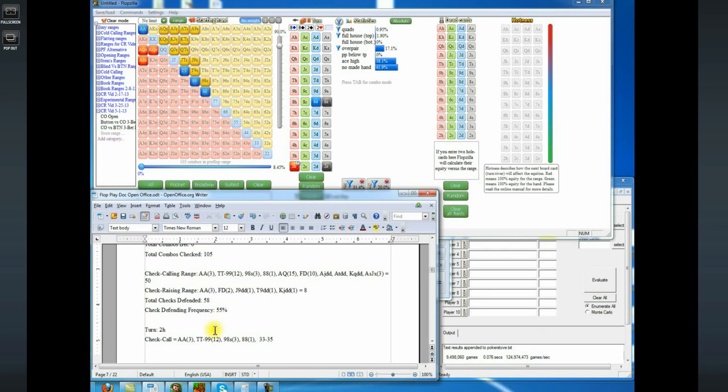And then, you know, we would check-call with some flush draws and ace-queen. So let's just say 10, ace-queen, 15. I want to see how many combos that gets us. So that gets us 3, 15, 18, 19, 29, 44. So that's way too many. So let's cut down some ace-queen. Let's say we check-call with like 6 ace-queen. Okay, so this would give us 35 hand combos.